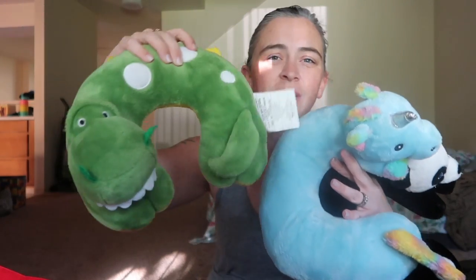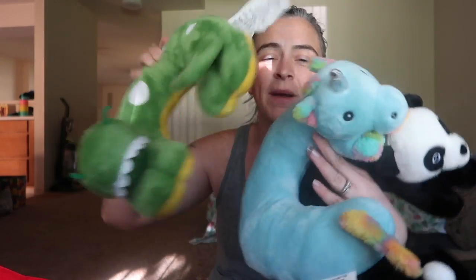I got each of the kids these little neck pillows. These came from Amazon. They were about $11. I think the unicorn might have been a little bit more, and maybe the dinosaur was too. But they all picked out their own. So this is Will's, Maddie's the unicorn of course, and then Brayden picked the panda. And then they each have their own pair of headphones. These are Maddie's. These are from Target.